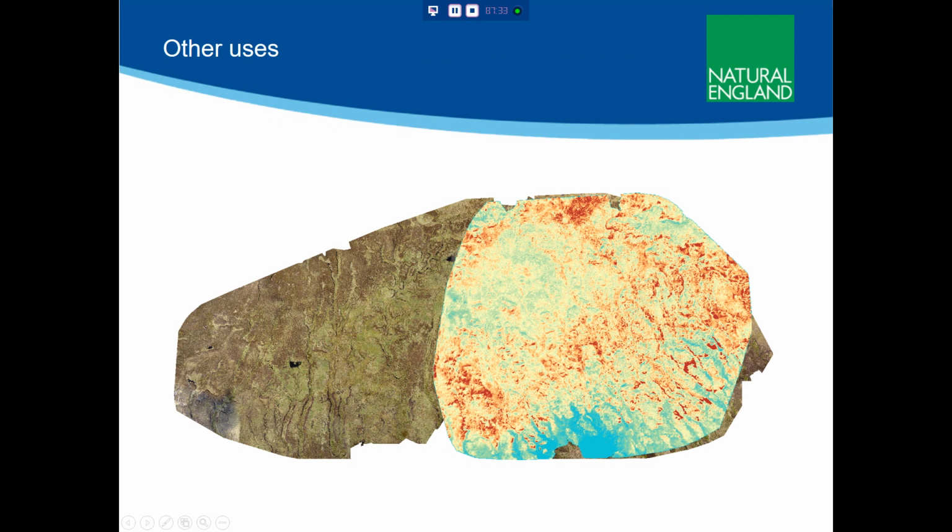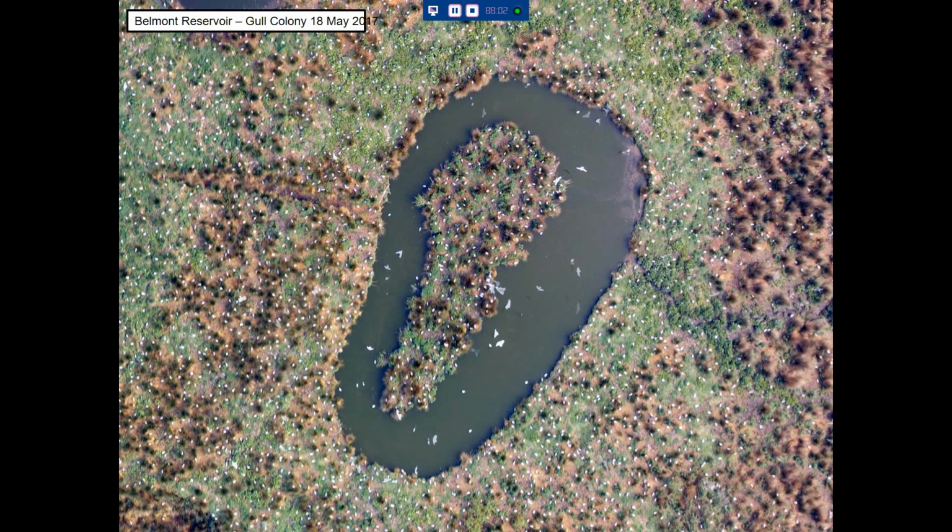Some of the other uses that my colleagues are interested in is things like habitat monitoring. They're also quite keen on thermal imagery, so this is an example of a bit of thermal data from the same mosaic image. They think they might even be able to start looking at eggs. I'm slightly dubious, but who knows? That's a possibility. So there are definitely many more uses to these drone images, as well as just being able to enumerate birds within it.